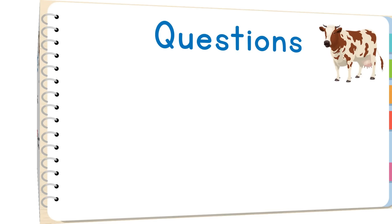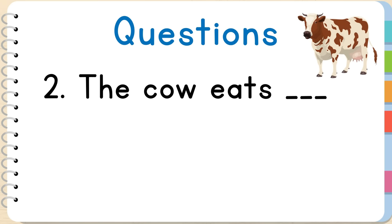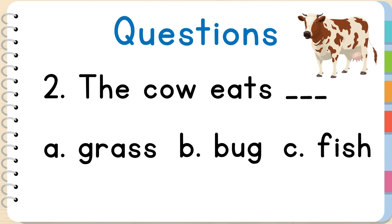The cow eats A. Grass, B. Bug, C. Fish. What is the answer? A. Grass.